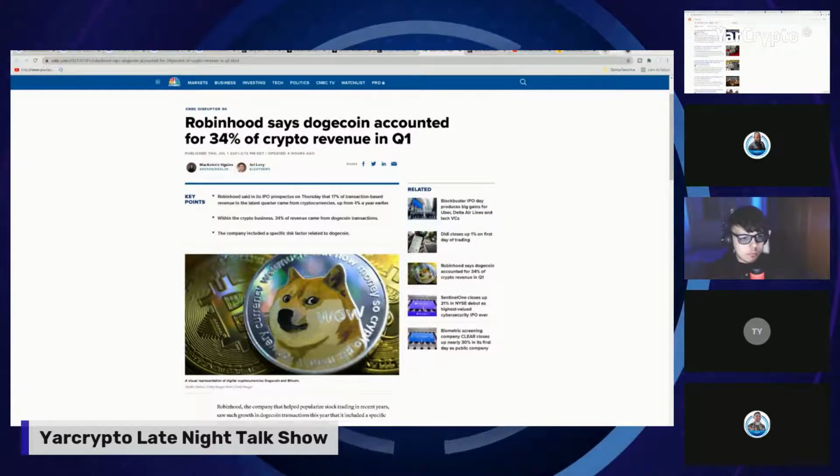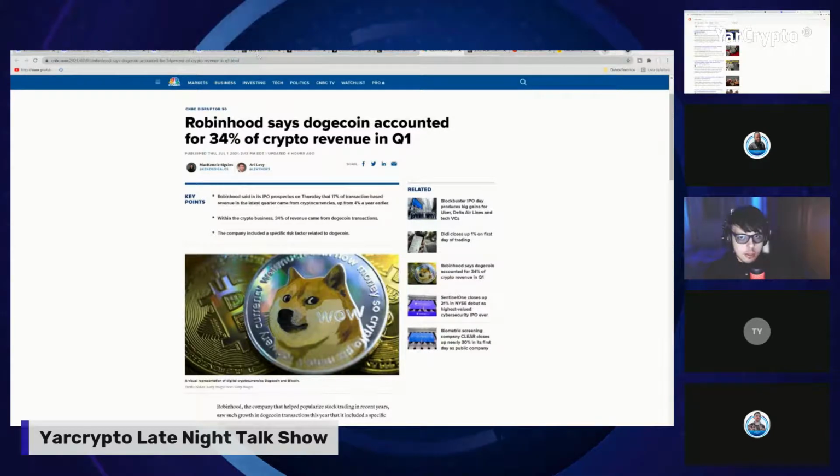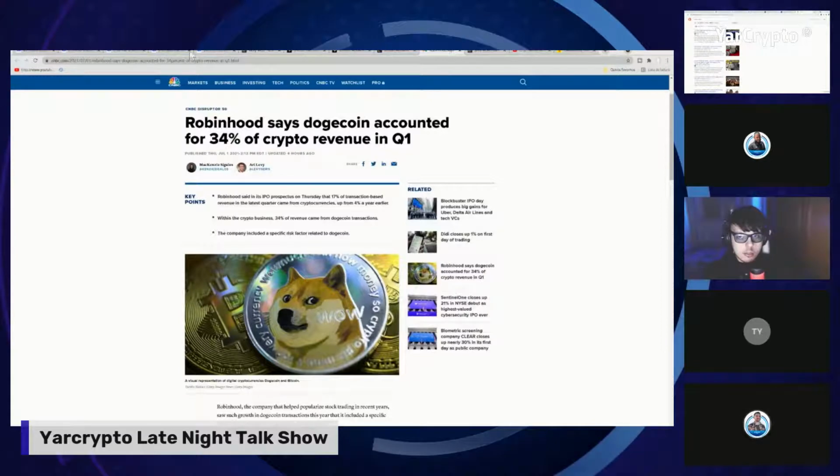I have family members coming up to me, like, "Yo, did you invest in Shib?" And I'm like, "No, I'm in Algorand and Chainlink at the moment." But it's cool that we're seeing this kind of action in the crypto markets.